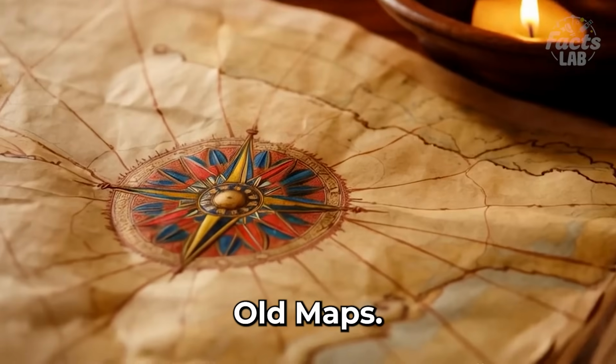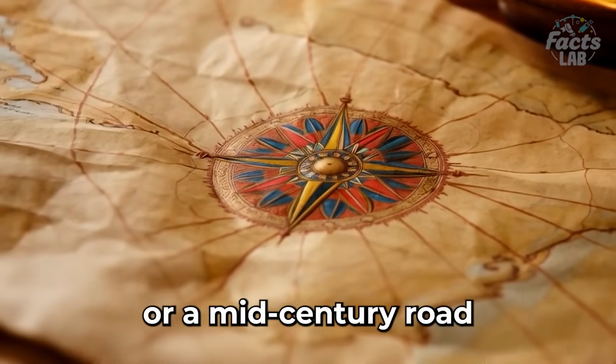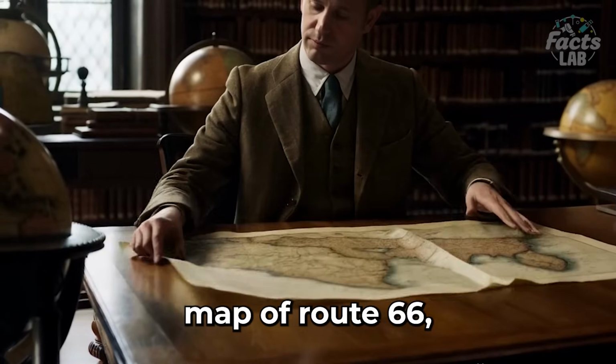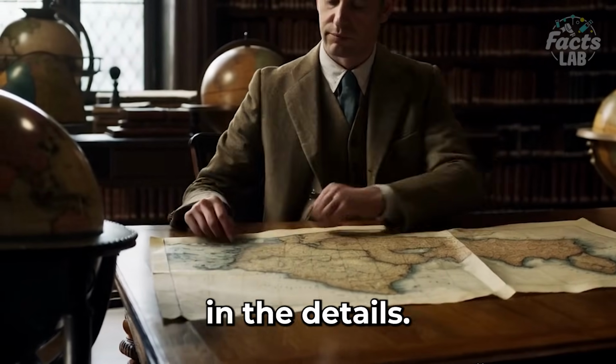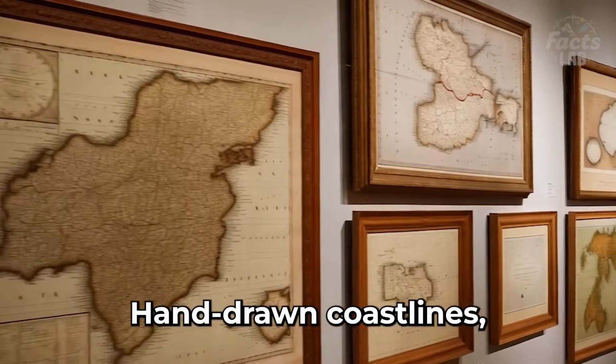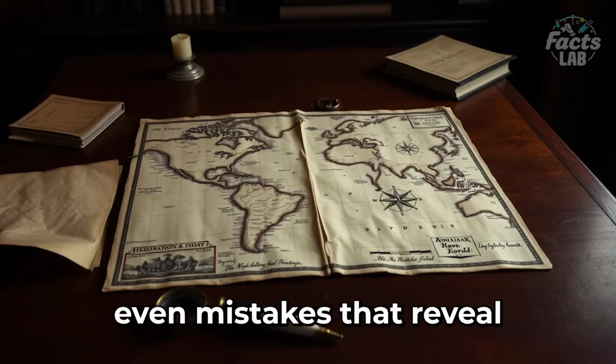52nd. Old maps. Whether it's a centuries-old map of the New World or a mid-century road map of Route 66, collectors love cartographic history. The beauty lies in the details: hand-drawn coastlines, elaborate compass roses, and sometimes even mistakes that reveal how people once viewed the world.